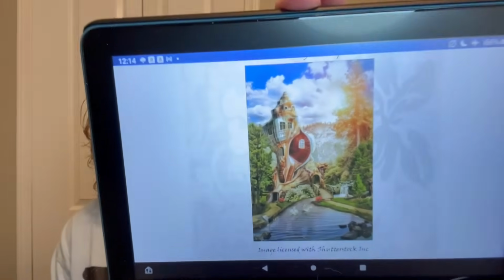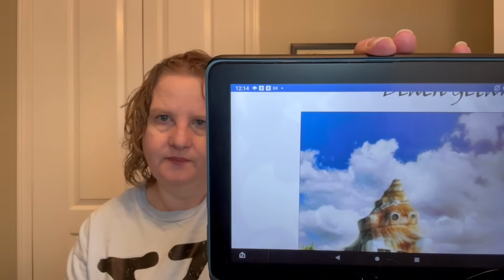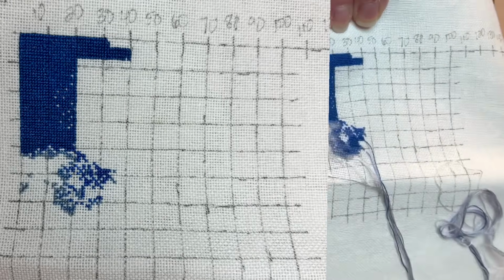It is 325 by 490. It has 101 colors, and this is what it's going to look like when it's done. I am in the upper left-hand corner right now. So up there. Okay. I'm doing a 1 over 1 full cross on that China fabric. And here's where I'm at with it right now.